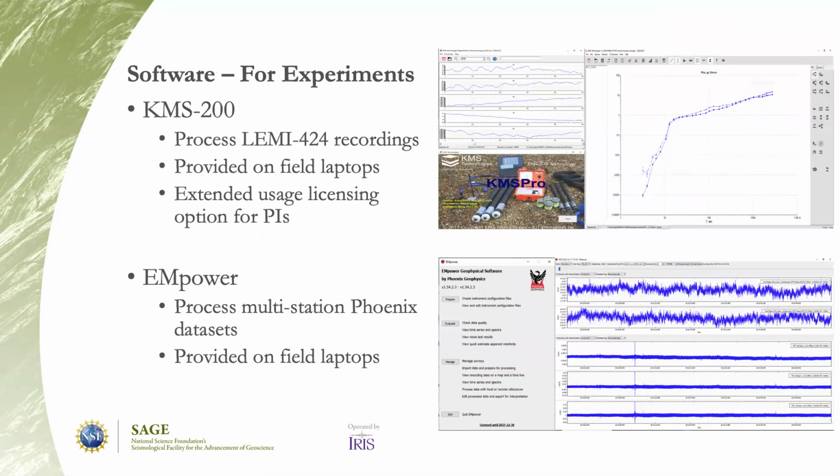The PIC furnishes field laptops, which include acquisition and/or data processing software for in-field data validation during data acquisition. These field computers are SAGE facility property, but are loaned to PIs at least through the data acquisition phase of the experiment. The KMS 200 software is used for data viewing and processing of long-period MT recordings, and KMS is currently offering an extended license agreement for any groups that use the PIC LEMI 424 instruments. mPower is the versatile acquisition and data processing software package developed by Phoenix that is used for their wideband MT systems.